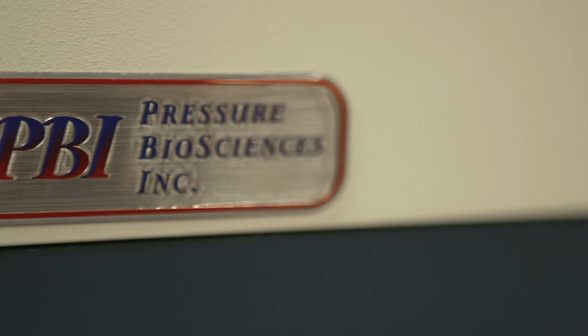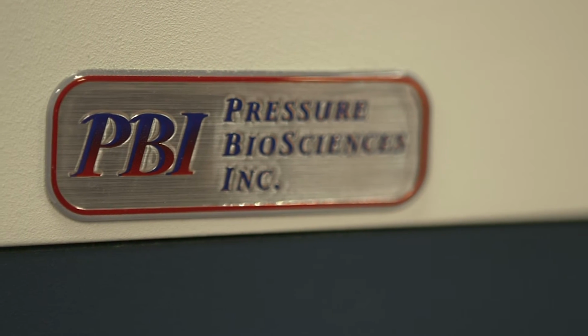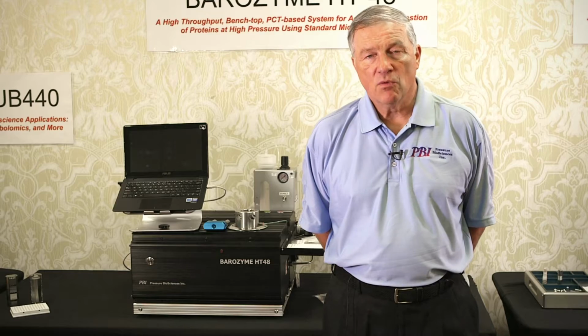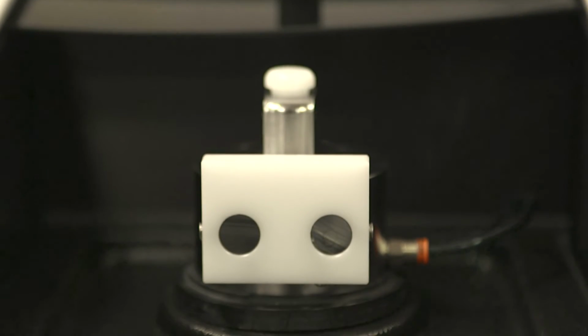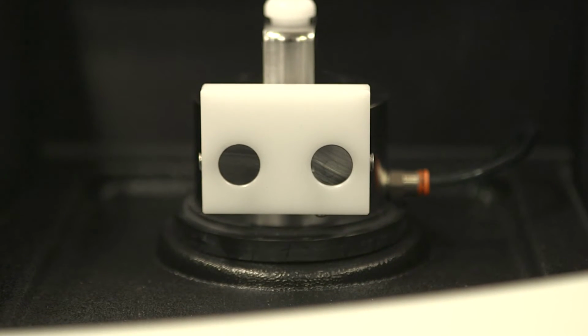What Pressure Biosciences has done is we've developed a whole new method of looking at how to break open cells. What we do is we act like the cell is a sponge. Everybody else beats up the cells. They spin them with little beads and break them apart. We take them and we squeeze them with pulses of pressure. It's a totally new mechanism of action.